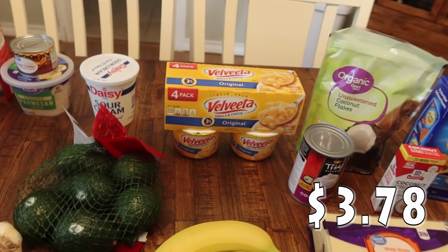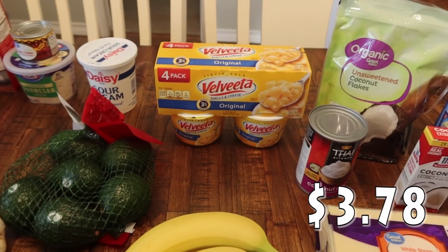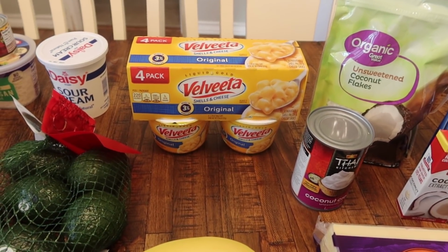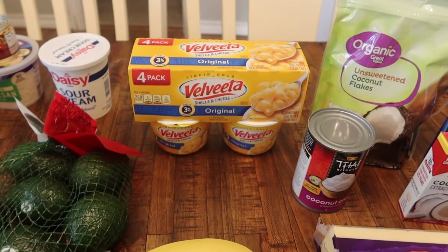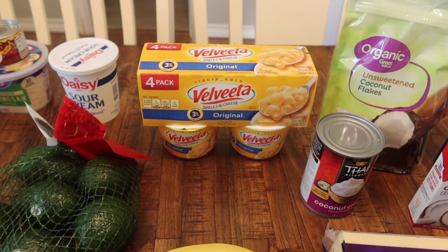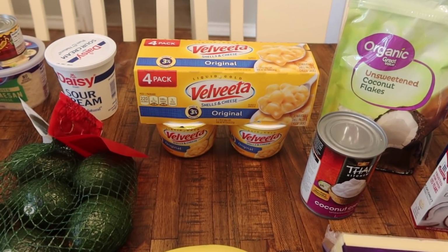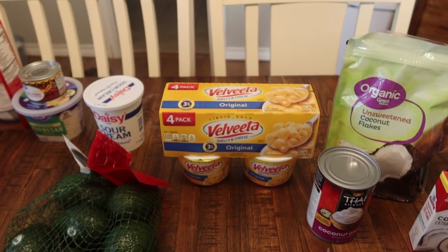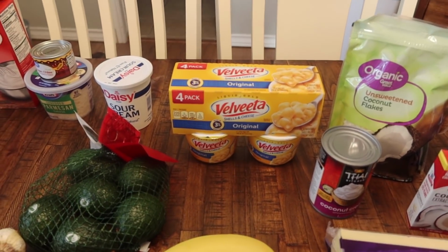Some microwavable mac and cheese. I'm actually doing something fun with this mac and cheese for the kids for lunch. We are out of microwavable mac and cheese, so I went ahead and got just a 4-pack. So we'll have one left over because I do have 3 younger kids that I pack lunches for school.